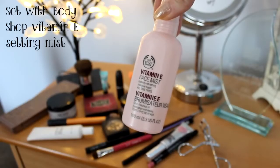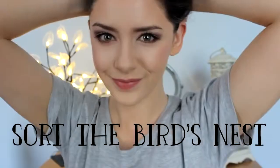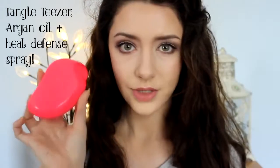As you can see from the contrast between the two eyes, my made-up eye is a whole lot bigger looking. So I'm going to set all my makeup with the Vitamin E spray mist from the Body Shop before moving on to that bird's nest on my head.